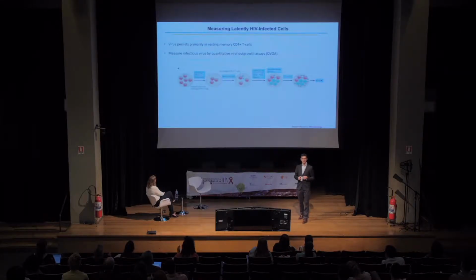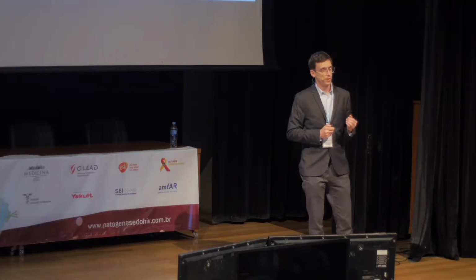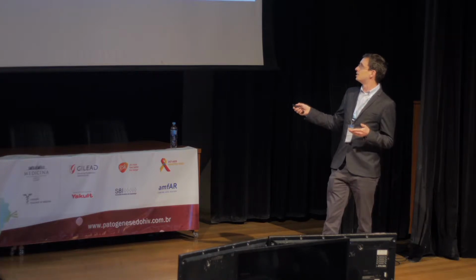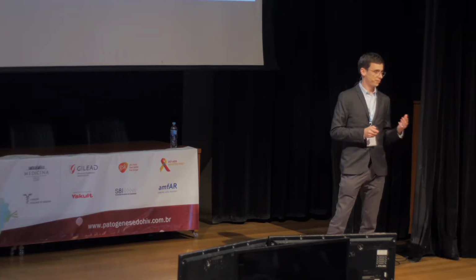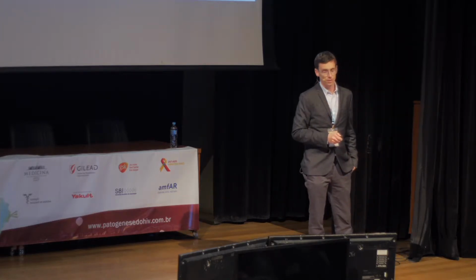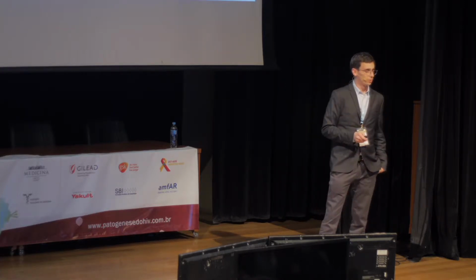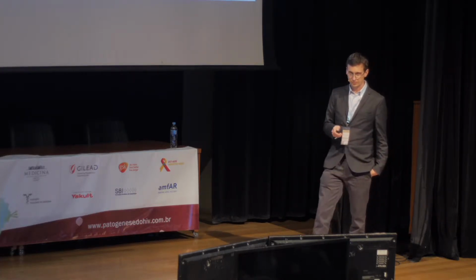We can measure these cells in people in different ways. In people who are on long-term therapy, we can take CD4 cells from a person, plate them in wells with a different number of cells per well, and maximally stimulate them to get them to produce virus. At the end of 14 days, we just count up the number of wells that have infected cells, and we can calculate the frequency of the patient cells that had an infectious virus. This is called a quantitative viral outgrowth, or QVOA, assay.